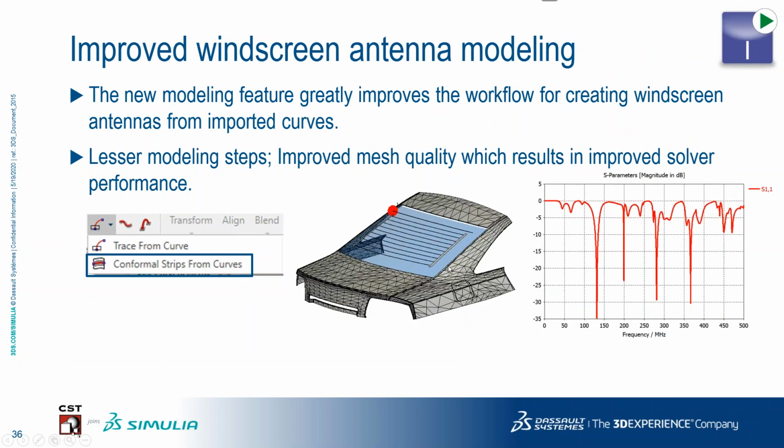So speaking also about antennas for cars, you can see here what we have, the windscreen antenna. You know, the windscreen antenna, which is also the resistor that removes the fog from your back shield. So this is the antenna which is integrated inside the glass, and we have some compact model that allows you to model this antenna easily. We call this conformal strip from curves. So your antenna here in the beginning is designed as a curve, and then you can apply this option to transform the curve into a strip antenna, and then you can run the simulation classically using iSolver or time domain solver or whatever.